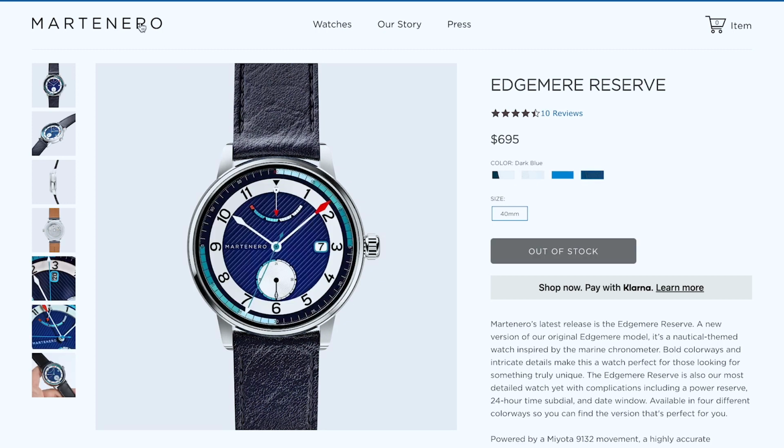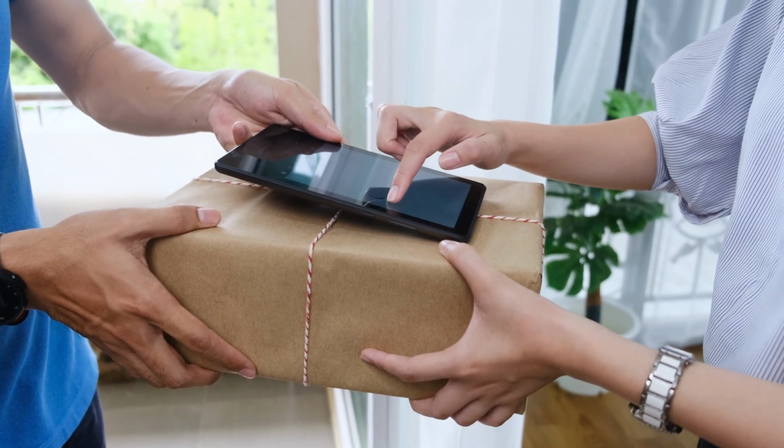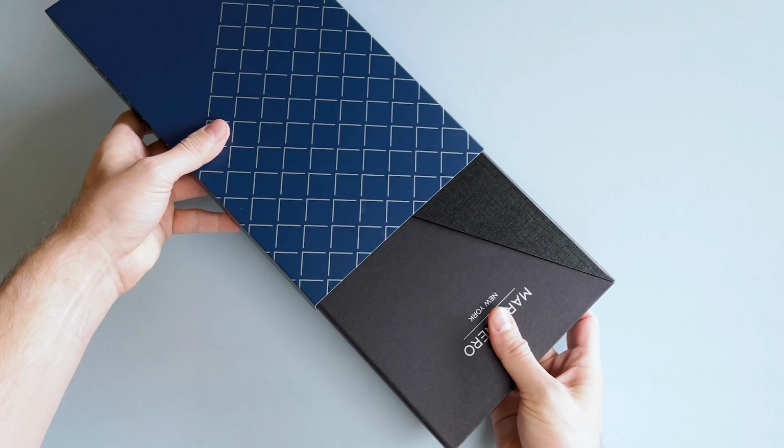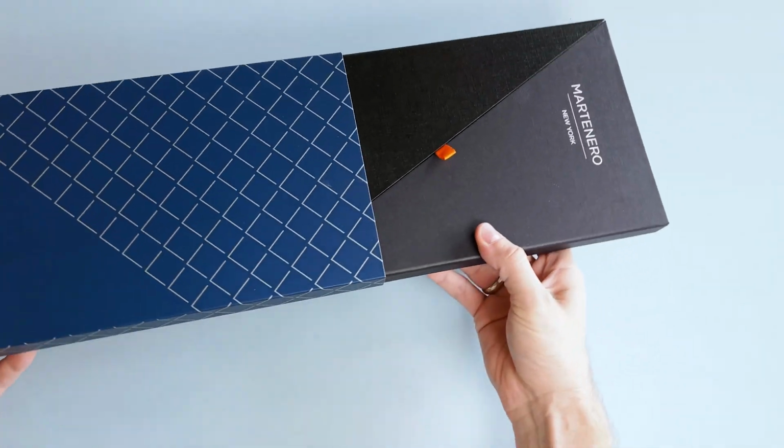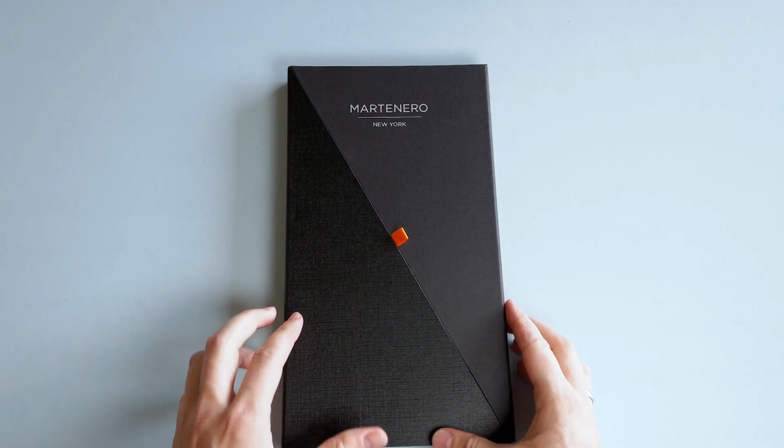I ordered this watch, it was processed and shipped and arrived to my house in about a week. Pretty good. When I opened the shipping box, I was pleasantly surprised by the packaging and the presentation offered. The watch box is custom and unique for this brand, and that's something you hope for in a microbrand.